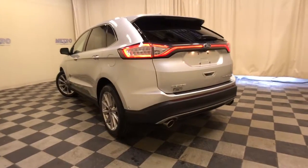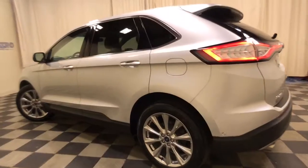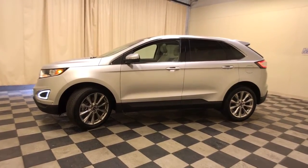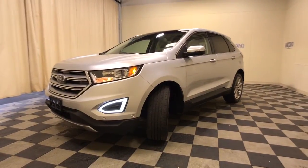The following are some of this vehicle's highlighted options: panoramic roof, keyless entry, power liftgate, power passenger seat, power driver seat, electronic stability control, aluminum wheels, dual zone AC, heated front seat, seat memory.